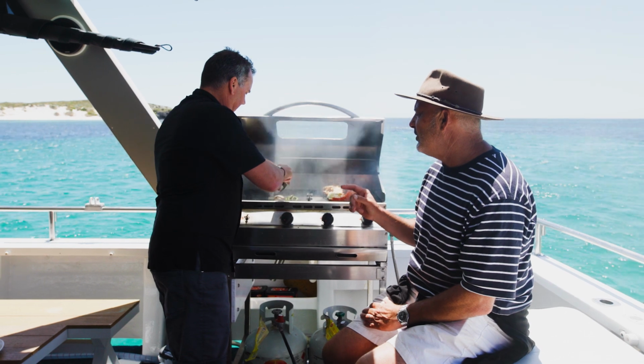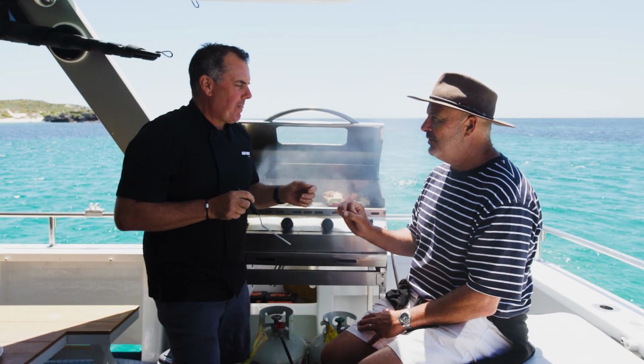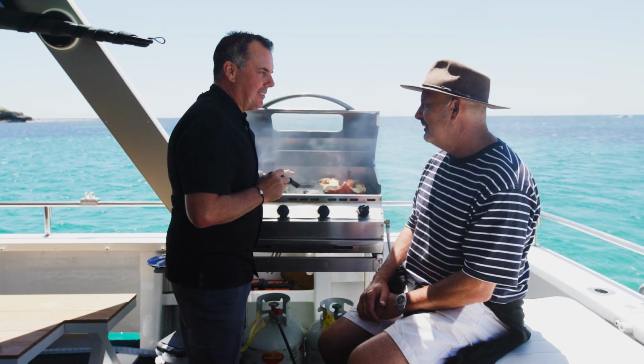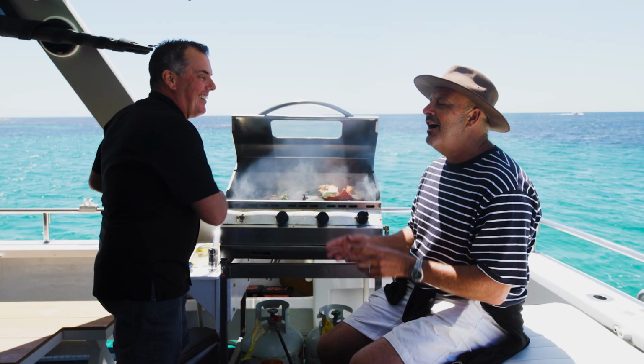You're a highly awarded chef. Is there one secret to cooking that we should all know about? Fresh, super fresh, local, and don't do too much of it. Simple. I've just seared those.